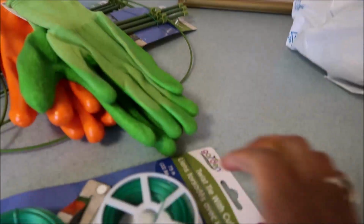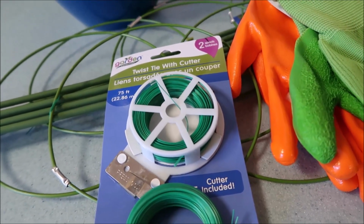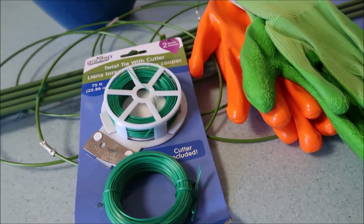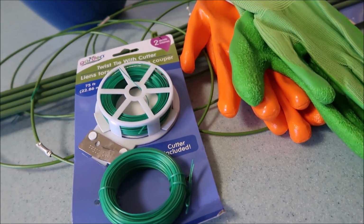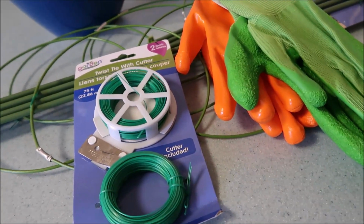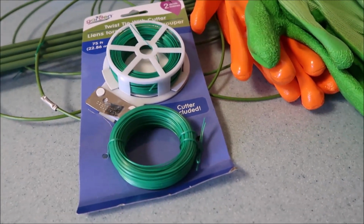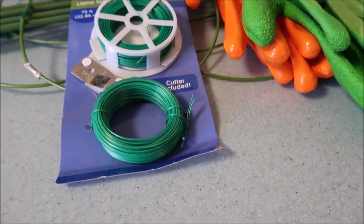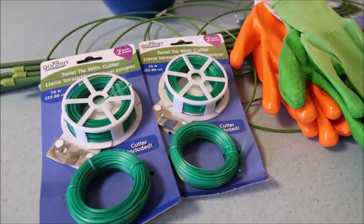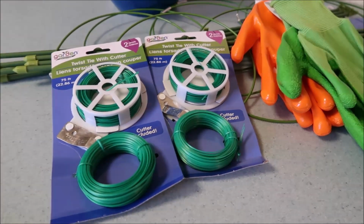So that's one. I also picked up this twist tie with cutter. I found that last year I didn't have enough. I had gotten some of their other kind of twist ties, but it wasn't enough. And this is really good because it's the twist tie with the cutter, and to be able to tie it up to a stake or a twig or whatever, the twist tie is so important. So I picked up two of them this time because I really didn't want to be without twist ties.